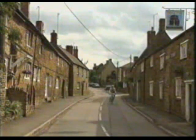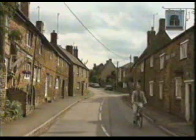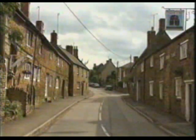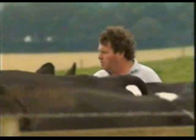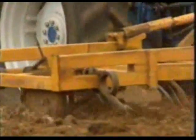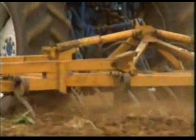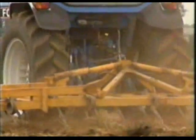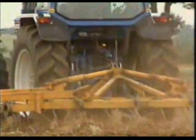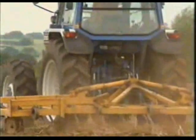But life here has changed a lot, and most of the changes have happened during this century. King's Sutton used to be a farming community. At the beginning of this century, about 1,000 people lived in the village, and most of them worked on farms in the area. But nowadays, machinery does the work of horses and men, and only 7% of the population work in agriculture.